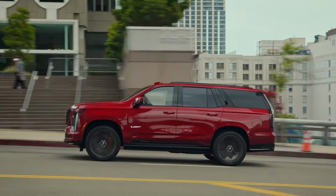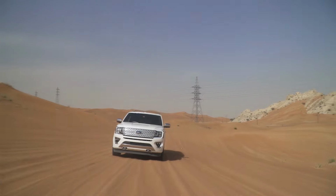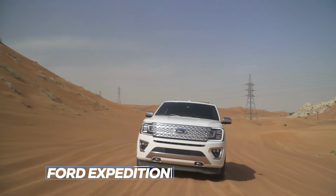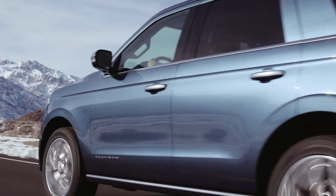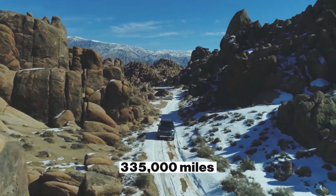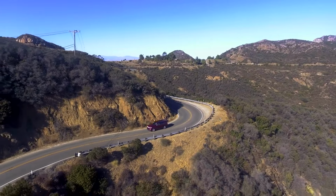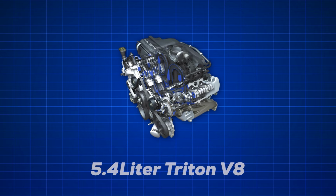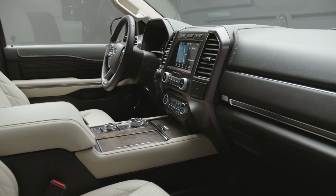For a great balance of luxury and reliability, the 2020 model is your best bet. What's more than the Ford Expedition crushing family road trips and off-road adventures? With a jaw-dropping 335,000 miles clocked on a 2005 Limited model, this beast isn't here to play, it's here to last.